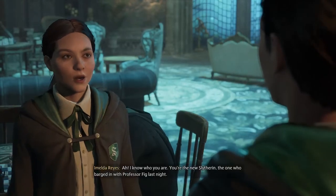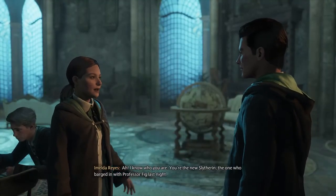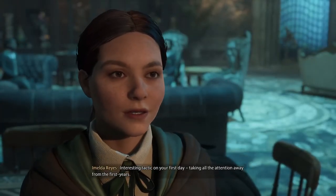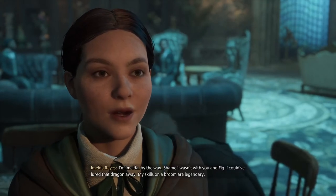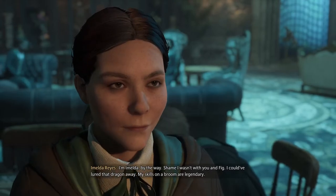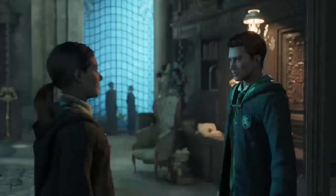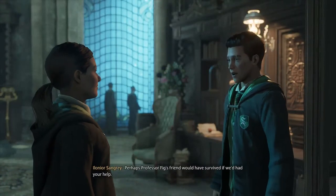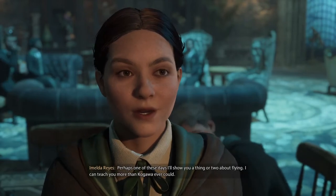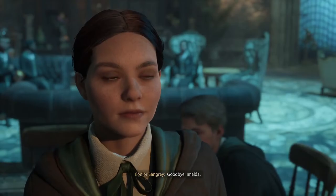I know who you are. You're the new Slytherin, the one who barged in with Professor Fig last night. Interesting tactic on your first day, taking all the attention away from the first years. I'm Imelda, by the way. Shame I wasn't with you and Fig. I could have lured that dragon away. My skills on a broom are legendary. Perhaps Professor Fig's friend would have survived if we'd had your help. Precisely. Perhaps one of these days I'll show you a thing or two about flying. Goodbye, Imelda. Nice meeting you.